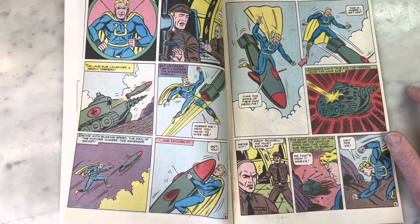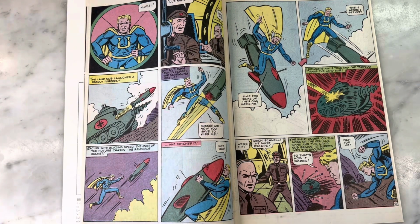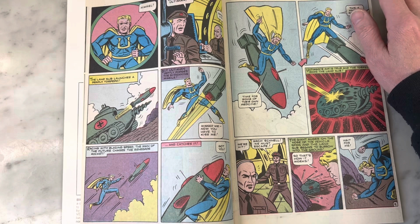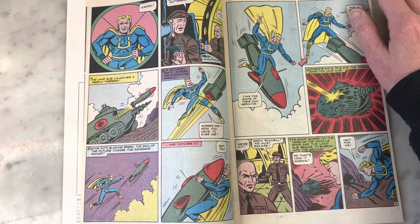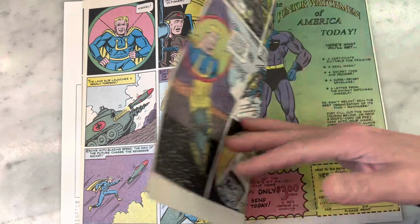I love this too. I love Ultiman catching this torpedo in midair. This is just so much fun. This is exactly what I want from a comic book. You know what I mean? It harkens back to the salad days of superheroes and just the fun and, obviously, the nostalgia.